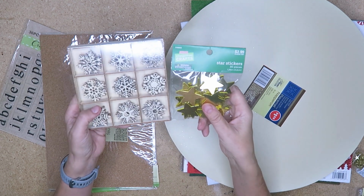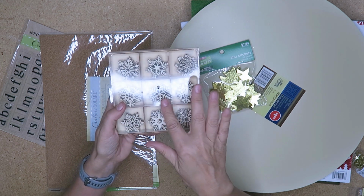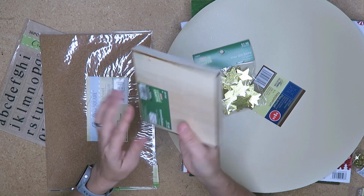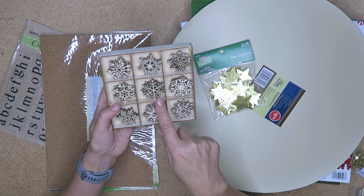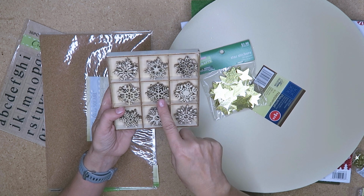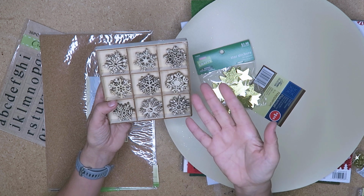Now, the other thing that I bought from Hobby Lobby were these. These were 50% off. Like if I see something like this that's 50% off, I'm going to buy it. These are just wood little snowflakes. These were $2.49 with 50% off. So I paid $1.25 for these, and I'm super happy about that. I can paint them, I can put the gold ink on them, I can do all sorts of things with it. I can even leave them as they are.